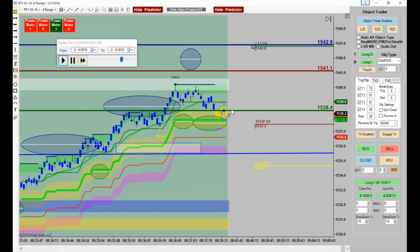Now, they haven't thrust up yet. Let's watch and see if they will. They should come back and kiss right on top of where they broke up. Let's see if they do. Let's speed it up a little bit. A little higher. There you go. Okay, let's see if they'll come back and kiss that line. There you go.